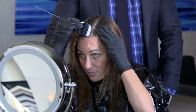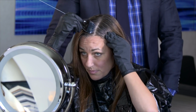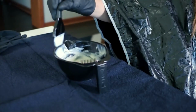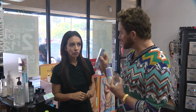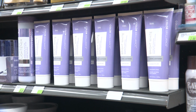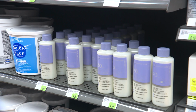Okay, so you mix your color, everything's good, you've applied it to your roots. Rinse out your beaker because now we need to mix up our gloss. So the gloss ratio is 2 parts liquid, 1 part color. All the instructions are in the box here. So now you're gonna take your 10 volume developer and fill it up to the 2, and we need 1 part of the hair color. So now we squeeze the color until it fills up to 3.